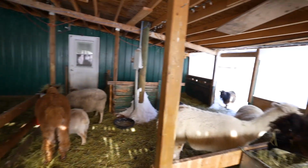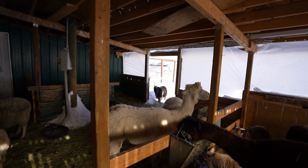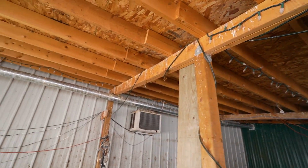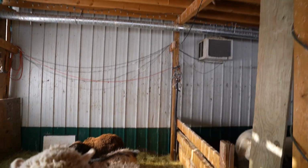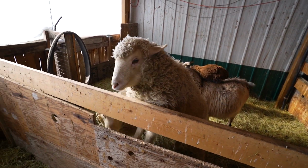We have been discussing possibly even just closing this in for the winter as they haven't gone out. But ventilation is a good thing. So up here you can see there's no frost on the ceiling. That means that there is some good ventilation because these guys do breathe quite a bit and create a lot of humidity in here. Don't ya?